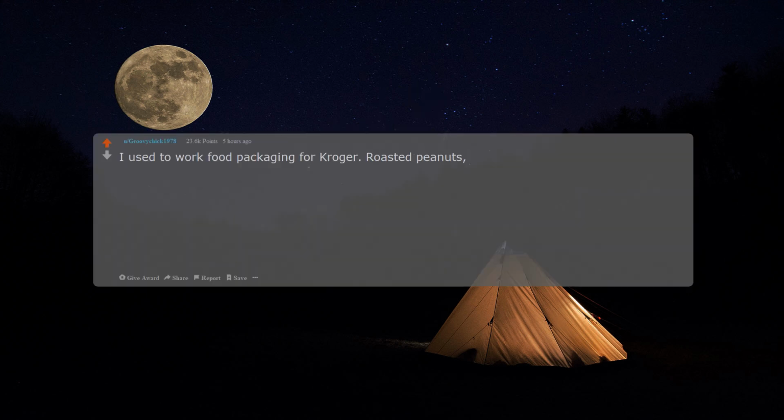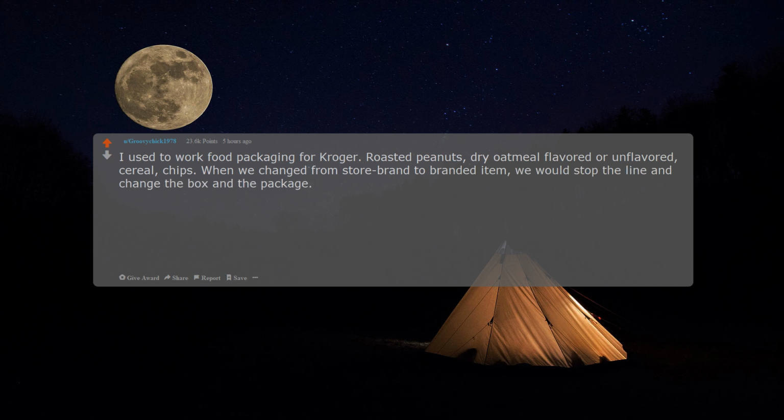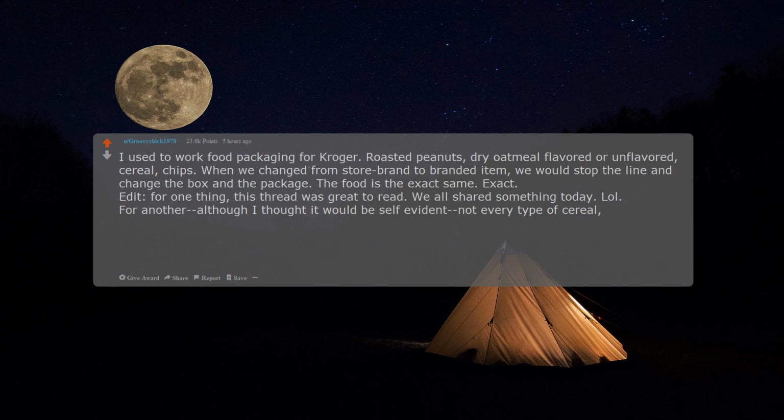Roasted peanuts. Dry oatmeal, flavored or unflavored. Cereal. Chips. When we changed from store brand to branded item, we would stop the line and change the box and the package. The food is the exact same. Edit: For one thing, this thread was great to read. We all shared something today. Lol. For another, although I thought it would be self-evident, not every type of cereal, not every type of chips.